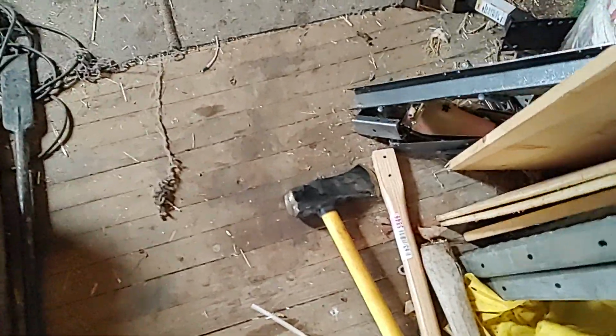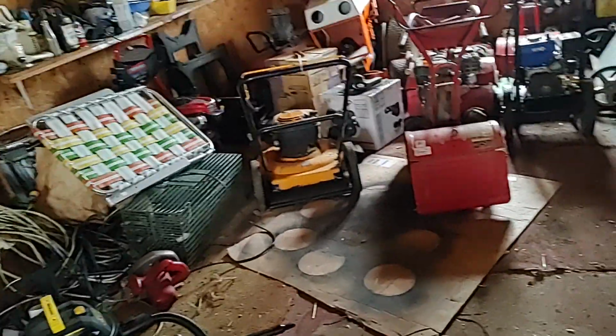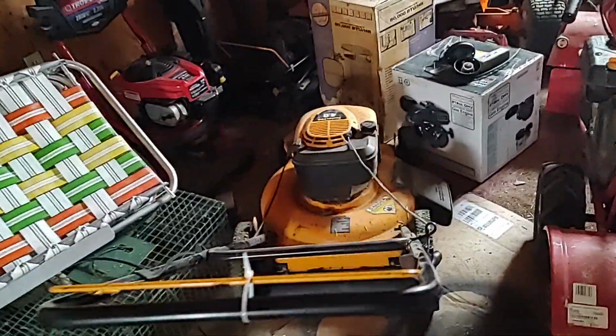Then in here, I've got a splitting maul. It's junk. I swear you can't split nothing with that thing. The edge of it is so thick. I've ground it down, and you still can't split nothing. We do use that push mower. I don't use it for my work, but if I needed to, I could.